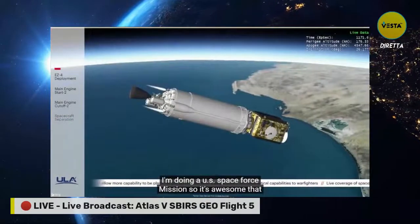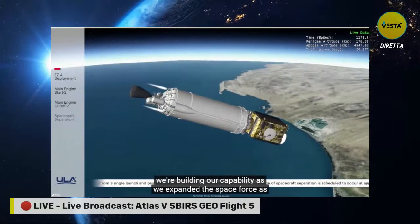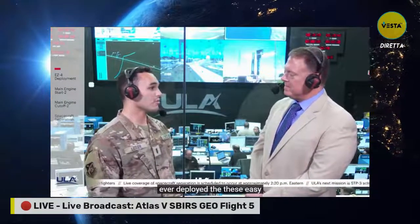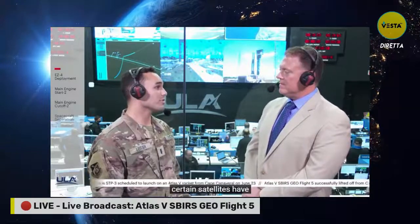So has the National Security Space Launch Program ever deployed the EZSATs prior to the primary mission? Yeah, so actually on that HF5 and HF6 mission that I mentioned before, we deployed both of those satellites before the primary payload as well. And why that's important is because certain satellites have specific requirements that our warfighters need. So ultimately we're getting critical capabilities to our warfighter when and where they need it.